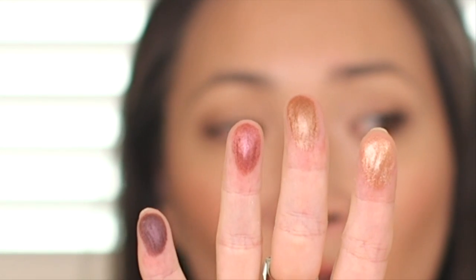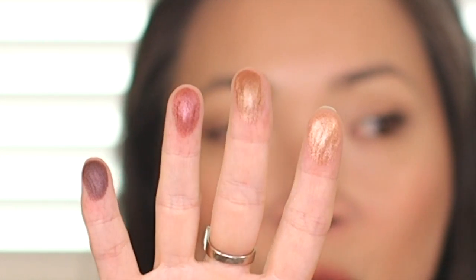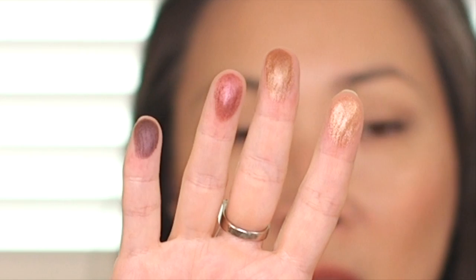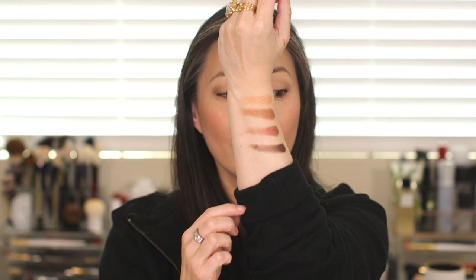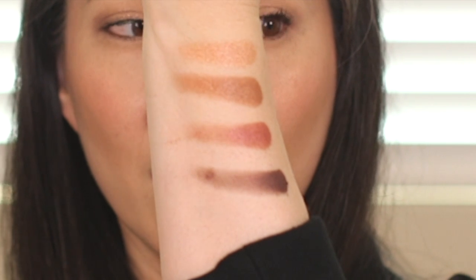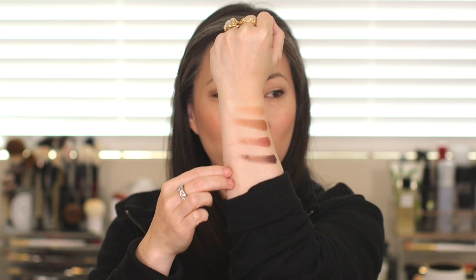So those are the 4 colors in this quad. The quad works really well all together. And then if you just want a one swipe shadow, this is really nice. Or if you want something a little bit more dramatic, this one's really nice. They're just beautiful. So there are the 4 shades in the Honeymoon Quad. It's just a really rich looking color story. I just really, really love this one.